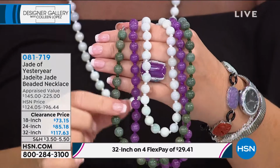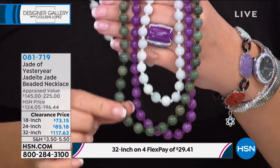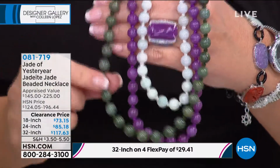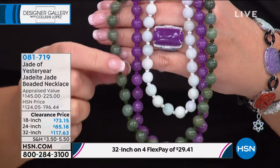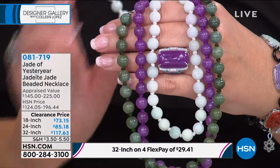We do have the dark green. That's the natural dark green Burmese Jadeite. 200 people only can own that. That is the biggest value ever in the history of natural dark green Burmese Jade. It has never, ever been marked down to $73.15. It's a steal. Good luck.